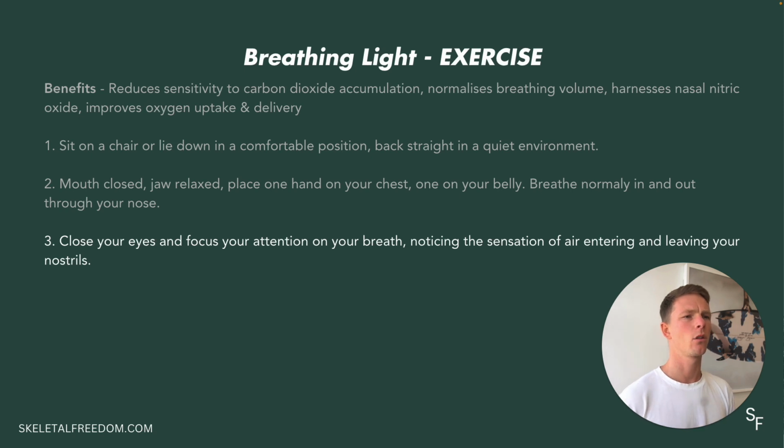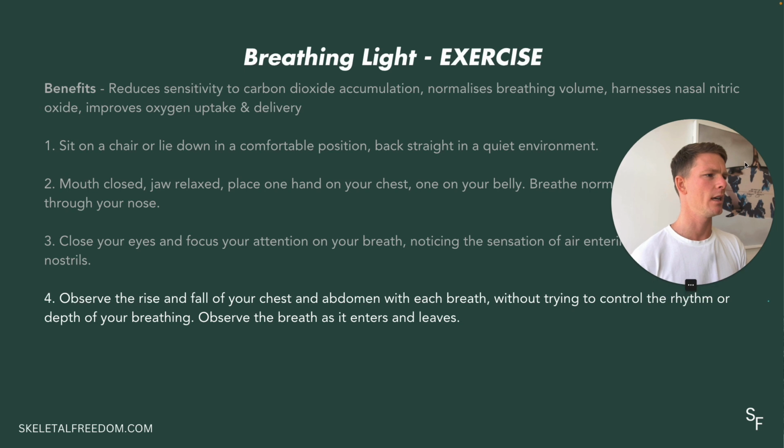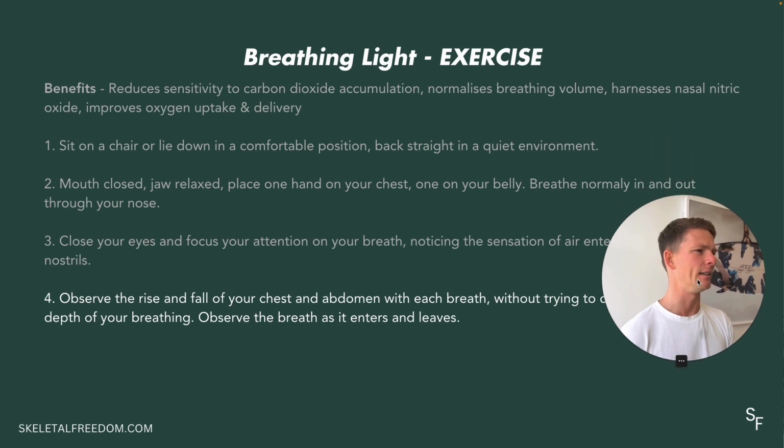Number 3, close your eyes and focus your attention on your breath, noticing the sensation of air entering and leaving your nostrils. Observe the rise and fall of your chest and abdomen with each breath without trying to control the rhythm or the depth of your breathing. Observe the breath as it enters and leaves.